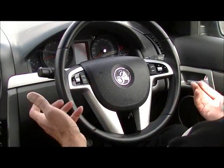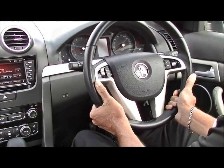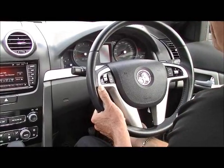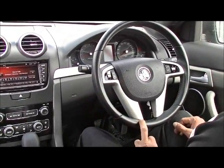Move the steering wheel back into the centre position. You'll notice I've got it released at the moment. The reason for that is to just show you that it's height adjustable and also telescopic. So you've got the tilt and reach steering wheel. Simple matter of pulling the lever up on the base of the steering column just to lock it into position. So set yourself up nice and comfortable.